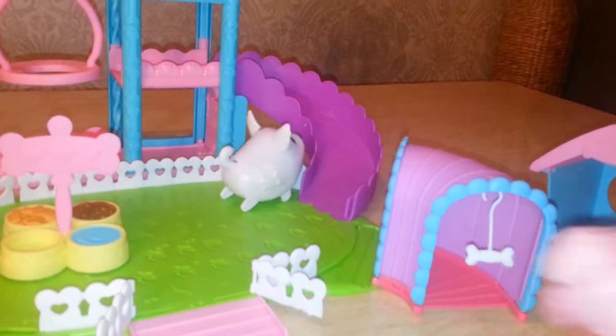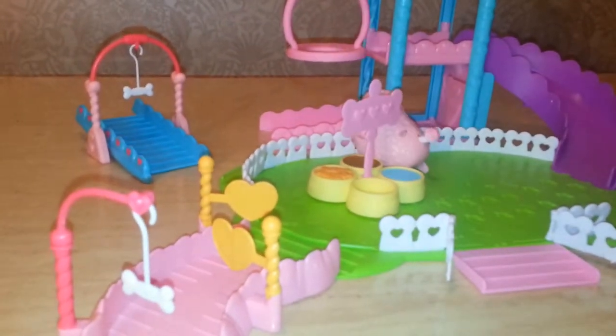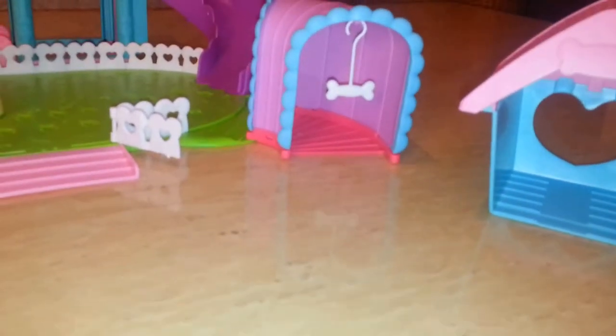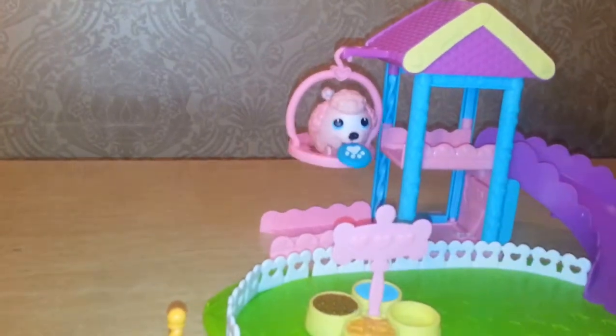They can go through this little thing, tunnel. They can go through here. They have a dog house that they can go in. Have a teeter totter for them. It's a loud toy. Yeah. They have a little swing that they can go on.